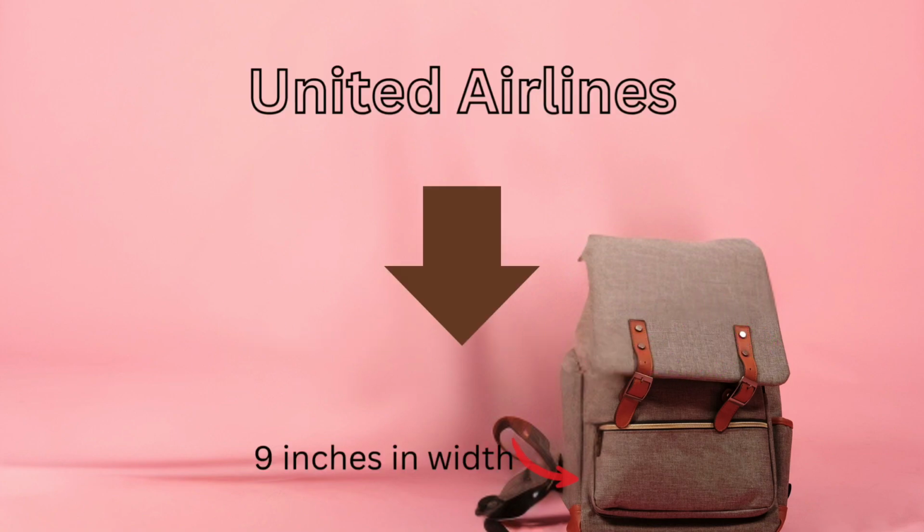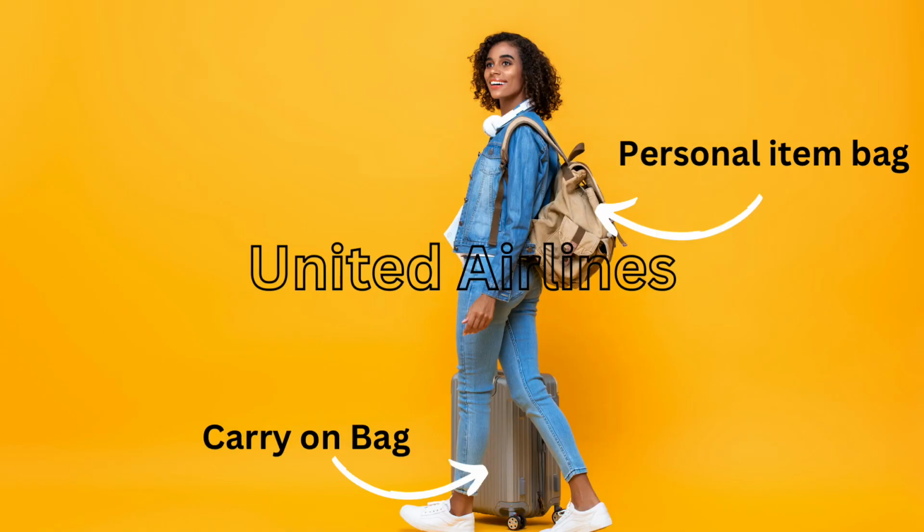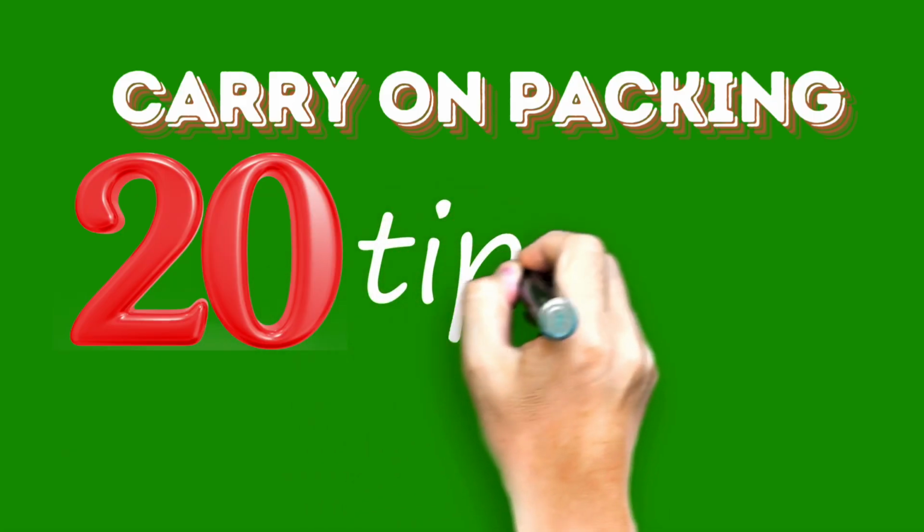If you're flying basic economy with United on most domestic routes, you are only allowed 1 personal item bag. If you bring a full-size carry-on bag, you'll have to check it at the gate for a fee. However, this restriction does not apply to international flights. So that said, here are 20 carry-on packing tips before you go.